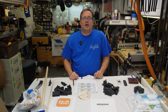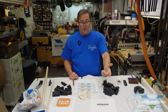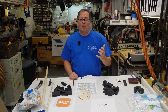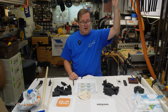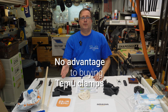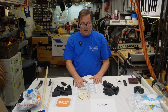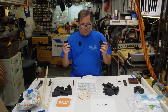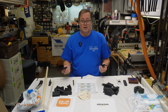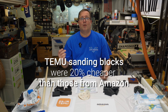From a clamp perspective, if you need cheap clamps, and you need a lot of clamps like I have up here, you know what? Go to a Harbor Freight, buy them for $3.50 each. If you want something a little more quality, perhaps check out the Bessie clamps up here. I don't see the advantage of buying Temu clamps from what I could tell, just looking at them and just kind of feeling them out right here in front of you. From rubber blocks, it looks like they came from the exact same place. The only difference is these were a little bit cheaper, 20% cheaper than the ones on Amazon. So you know what? Go with Temu.